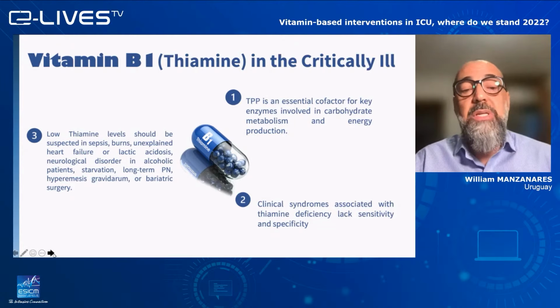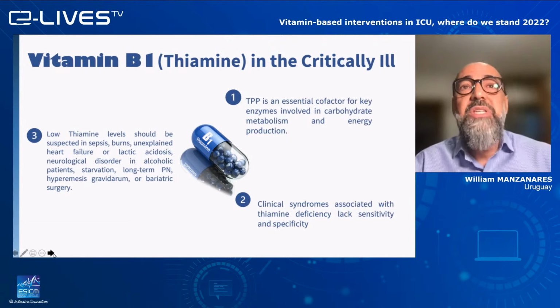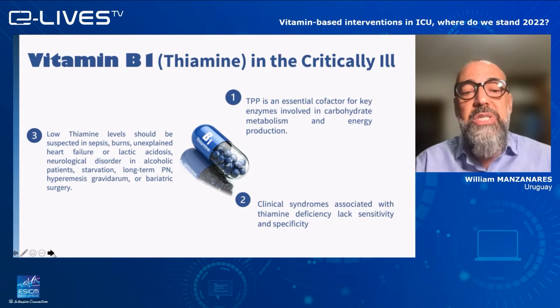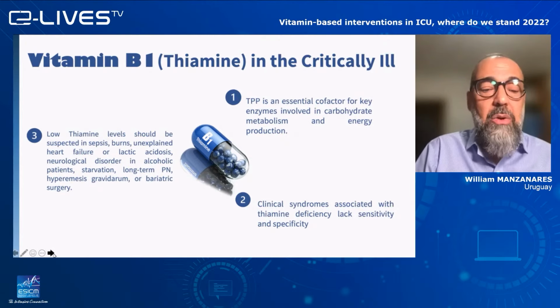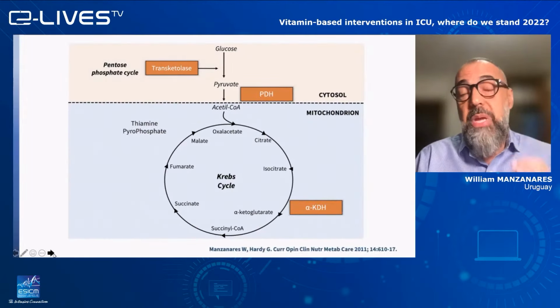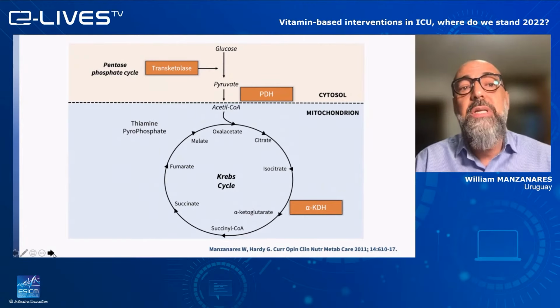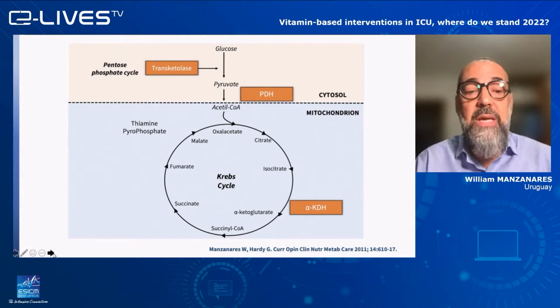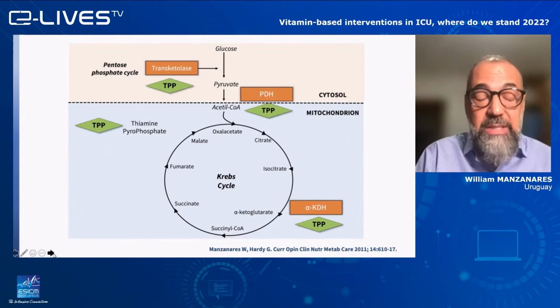Regarding vitamin B1 thiamine, it's important to know that clinical syndromes related to low thiamine levels lack specificity and sensitivity. Furthermore, low thiamine levels should be suspected in patients with sepsis and septic shock, burn patients with unexplained heart failure or lactic acidosis, as well as patients with neurological disorders with previous alcoholism. As I told you, vitamin B1 as TPP is a key cofactor in mitochondrial aerobic respiration, as well as a cofactor of key enzymes in glycolysis and the Krebs cycle, as you can see here.